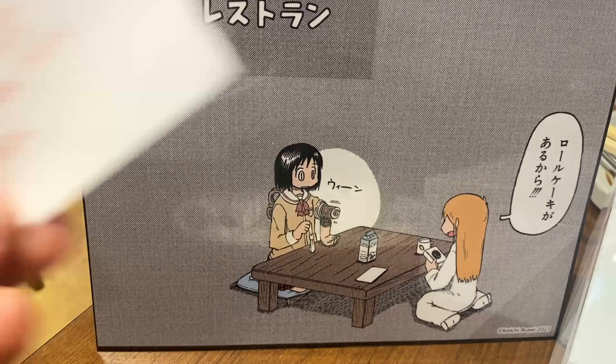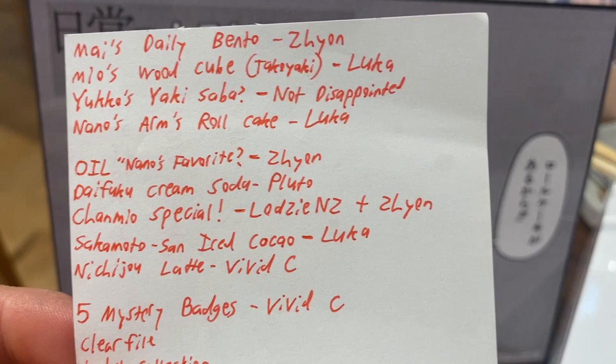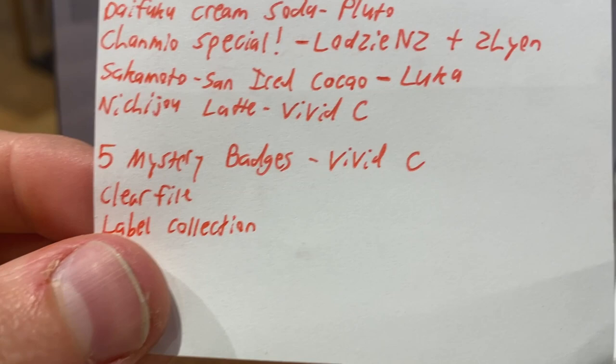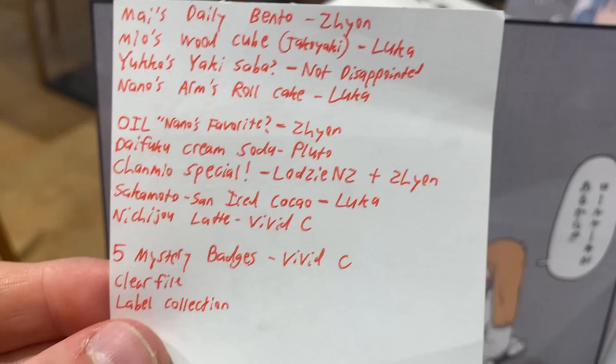That's next. If there's anyone I forgot to give a shout out, there they are again, one more time. Shion, Luca, not disappointed. Luca again. Shion again. Pluto, Dodzi, and Shion as a team. Luca again. Wow, Luca helped me so much. Vivid Sea for the latte and for all these badges that I'm about to buy. I'm thinking about maybe buying one of the clear files as well and a label collection. I can write on the labels when I send letters to Kiwi members. But I'll have to go have a look at the merch shop and see what we got.